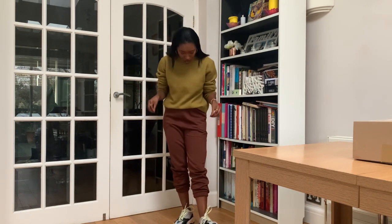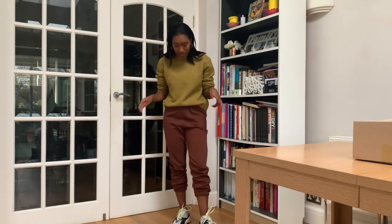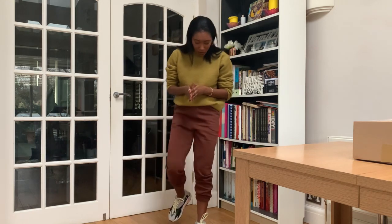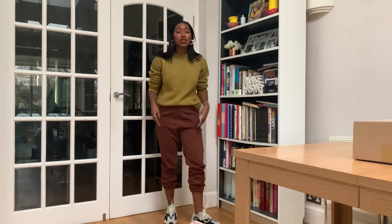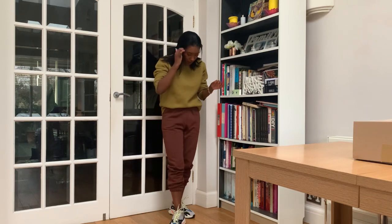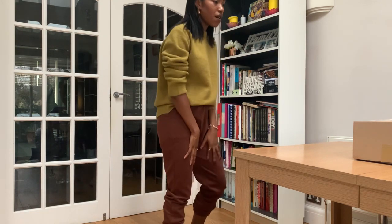And again, in the perfect chocolate brown color. Again, I have paired these with my Yeezy Wave Runners. So everything just feels super, super comfortable. I mean, I'd wear this at home and I'd wear this to work. Luckily I work somewhere where you can wear casual outfits, which is perfectly fine. But yeah, I feel super warm in this and they're so comfortable.